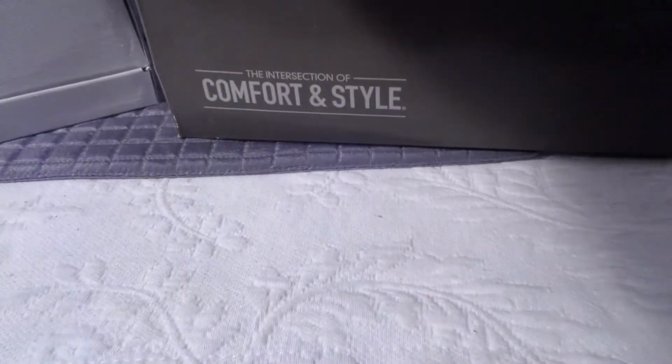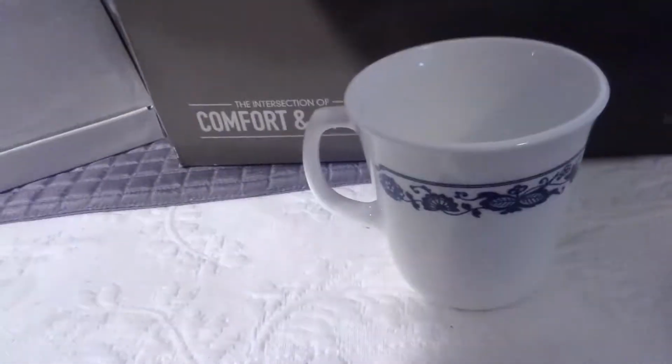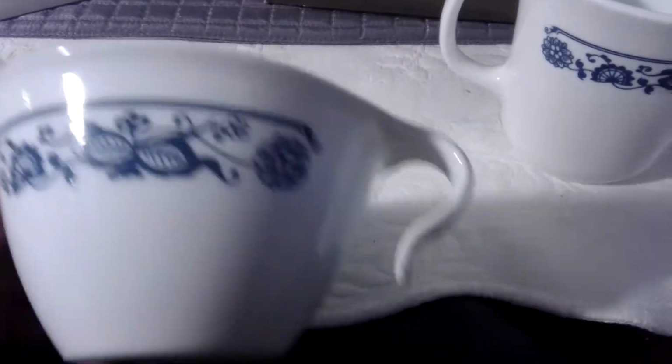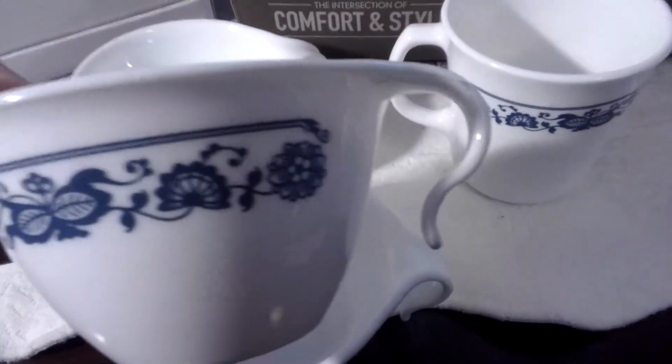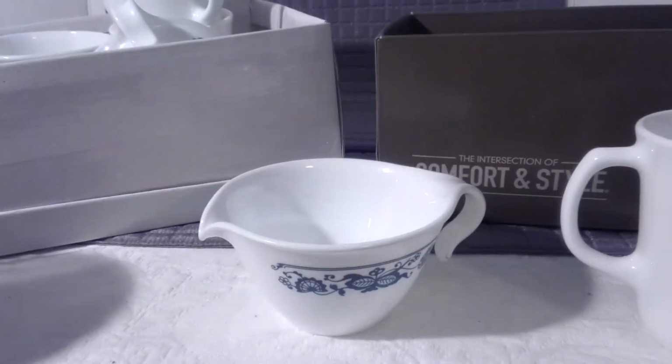Let's see if I can find it now. Hold on, let me find it. Thought I had it separated. Okay, well, like I said, there were 10 of these. There was a creamer that wasn't marked, same pattern. And then there was some of this kind of handle. We had some of these too growing up, and they're marked a little different, but they're still Corelle. I think there were maybe 5 of these, 1 creamer, 10 of the mugs, and then there was one other mug. Let me see what I did with it. Oh, here it is.